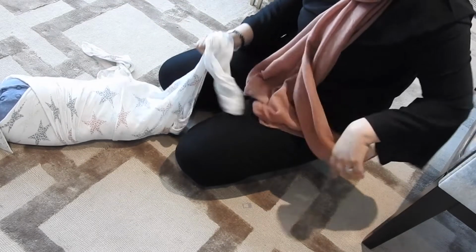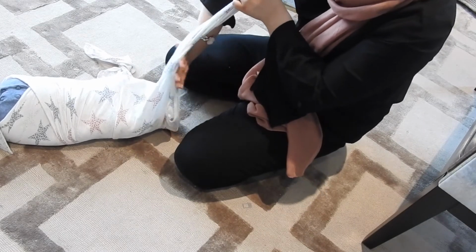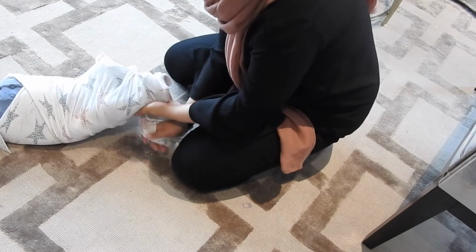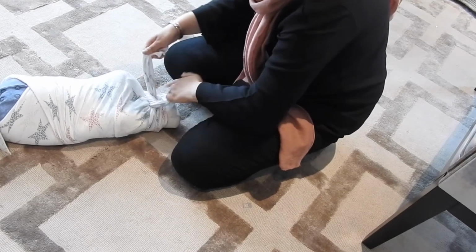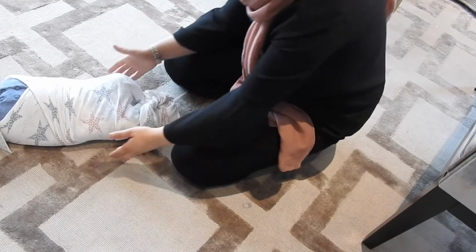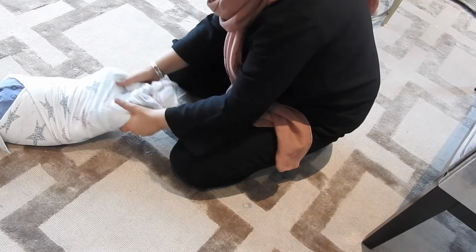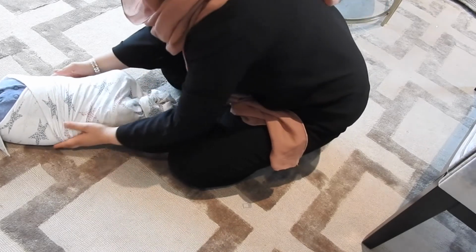With the bottom part, make sure that's nice and long, and what you want to do is grab that from the bottom of your hand, wrap it around their feet and take the other piece that you've brought and do a little knot. Make sure it's not too tight around the feet. You want to still make sure that the baby can move its hips up and down and kick its legs straight down so that it is nice and cozy.